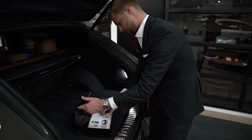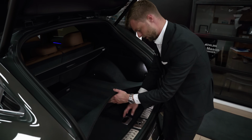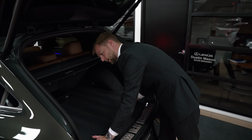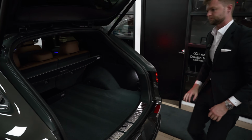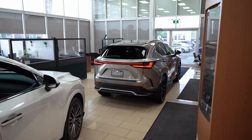I have to peek just because I'm curious. Oh, this is the books. Nice. I'm gonna open up the back here because I don't know about spare tire. Okay. We have a spare tire. So there's a full-size spare tire back there and a kit to be able to change it. Overall, very usable space.